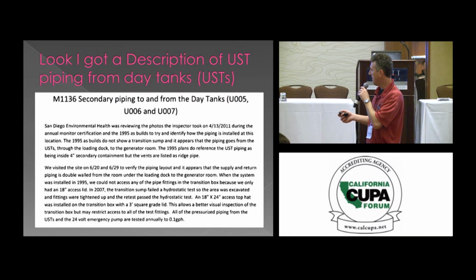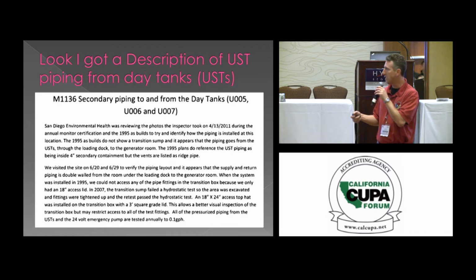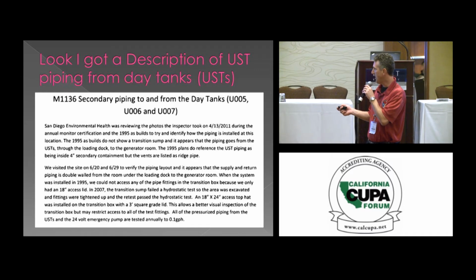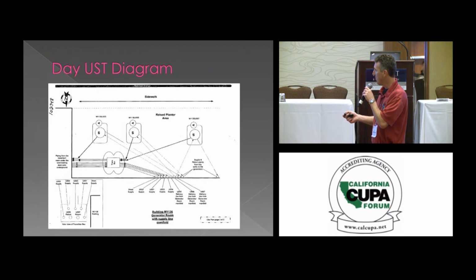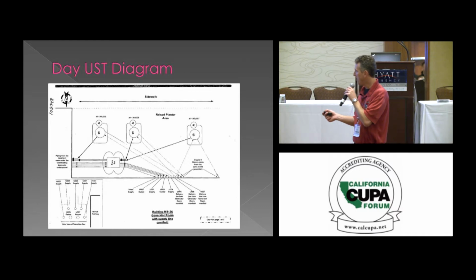So this was their summary saying that we went back to 95, and we can't find in the as-built how these things work. They looked through a lot of records, we looked through a lot of records, and ultimately they just had to spend a lot more time on site. And now we have great records in our file. So you can see how complicated it gets.